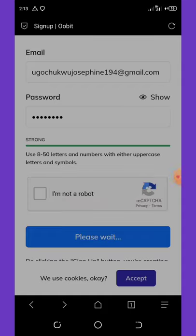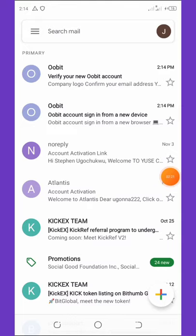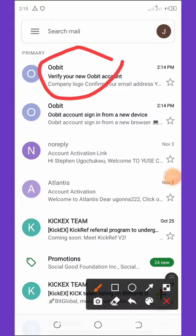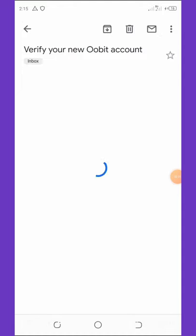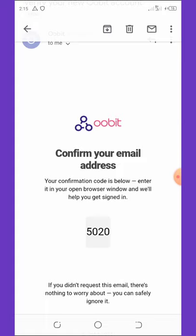All right, okay, so they ask us to verify our email address, that they have sent a code to our email address, and that's what I'm about to do now. So let's go to the email address and see if we get the code right there. All right, so you can see I'm on my email address and I got the mail sent to me by Oobits company. So I'm going to verify my account by opening the mail. Then you can see my code right here. Now you're going to copy this code and then go back to your registration page and paste it.